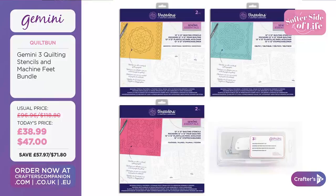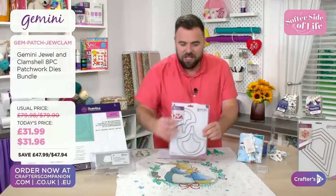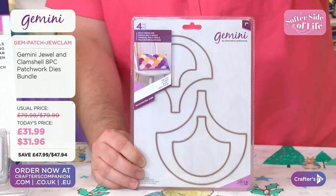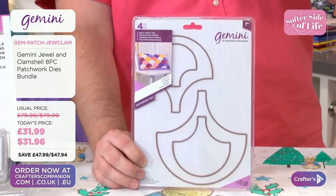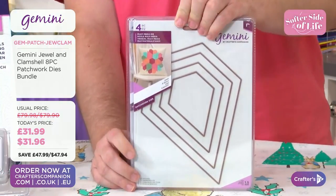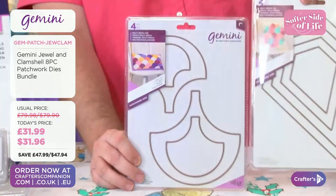Right, we're going to move on and have a look now at some of our patchwork dies. Now, the great thing about the patchwork dies that we bring you is that they are our multimedia dies. So they're going to be fantastic for cutting your fabric, so leather, your faux leather, all of the different fabrics that you might want to use. But you can also use them for other things like balsa wood and craft metal and a whole host of other things. These are great for sewing, Bernie, but you'd be able to use them for so much stuff, wouldn't you? And maybe even if you're not a sewer, applique and stuff could be awesome with these.